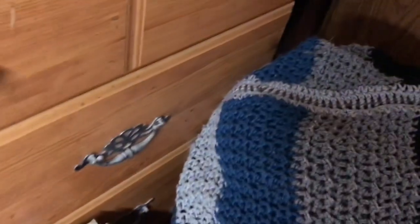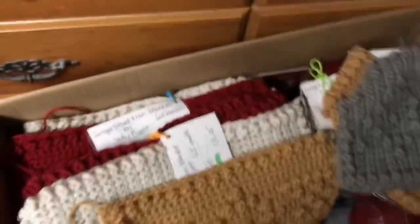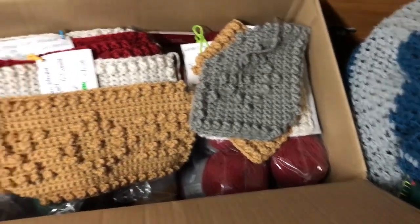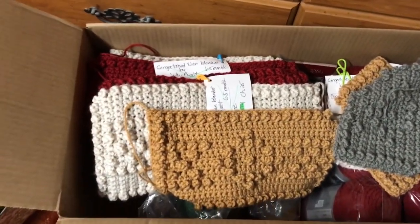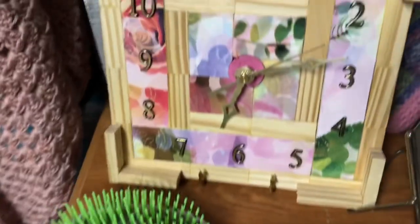And then right here is the gingerbread man pieces. I haven't made any of the actual gingerbread men yet, but all my pieces are going in this box. And all this is just border pieces, and there's yarn underneath there. So, there you go. Oh, I forgot to show this clock.